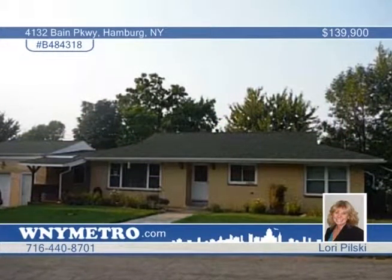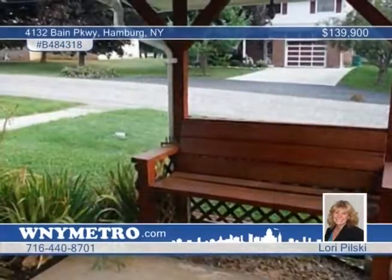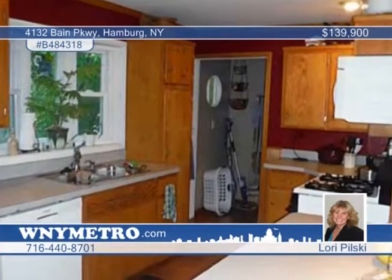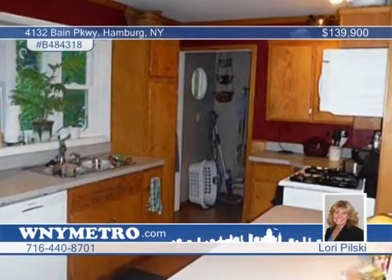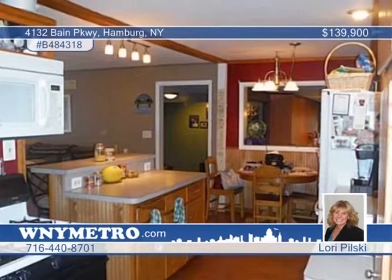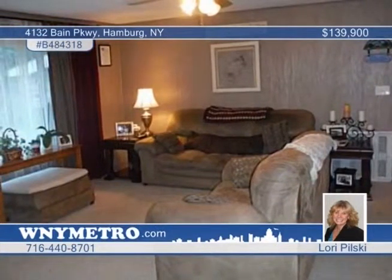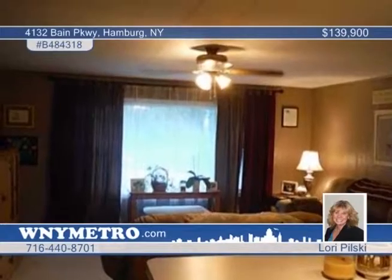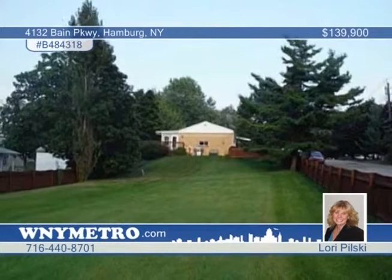Welcome to a truly charming all-brick three-bedroom ranch with 1.2 acres on a dead-end street. Sit and enjoy the quiet on your front covered porch, then step inside and appreciate an open floor plan. Awesome spaces inside include a mudroom, bonus room with freestanding gas fireplace, updated full bath, and a kitchen with a breakfast bar. Two of the bedrooms have laminate wood floors. The roof and windows are recently updated. There's nothing to do but move in, so come and take a look today. Learn more when you call Lori Pilsky.